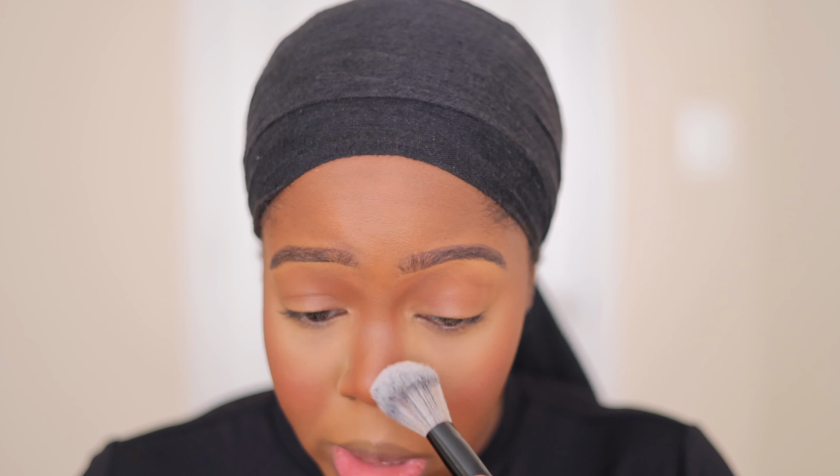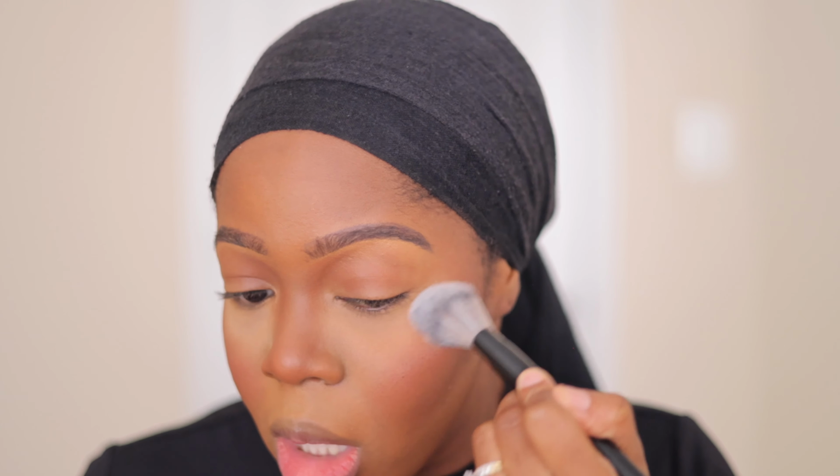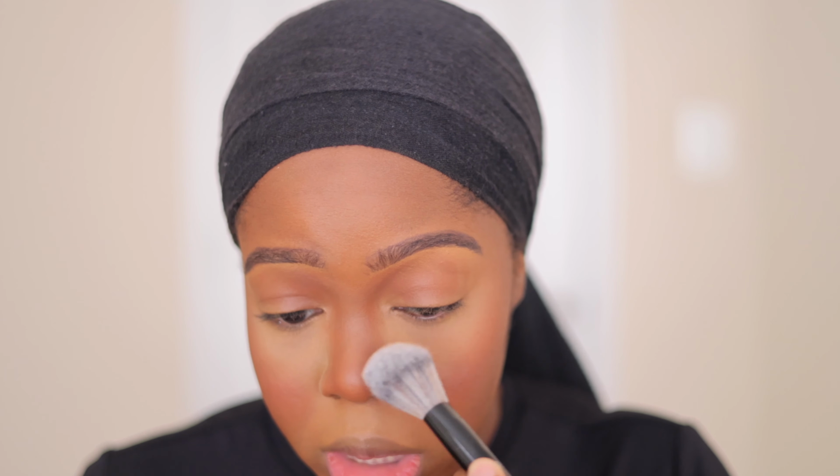And then again, I go back into the Sephora Collection Microsmooth, and I use this dark shade because it matches my skin tone. I use it as an all-over powder. But right now, I'm just going to take the clean brush and dust away that Laura Mercier that we put underneath our eye.